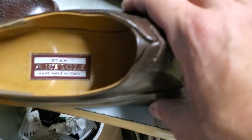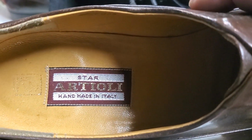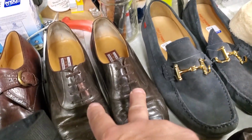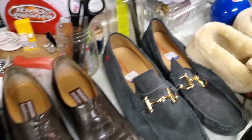These are called Star Artiglia. Is that a G? I believe they're made in Italy. I'm not even sure. I know I'm butchering that name. But I looked up the comps on them, and they're really good, and solds are actually very, very good.